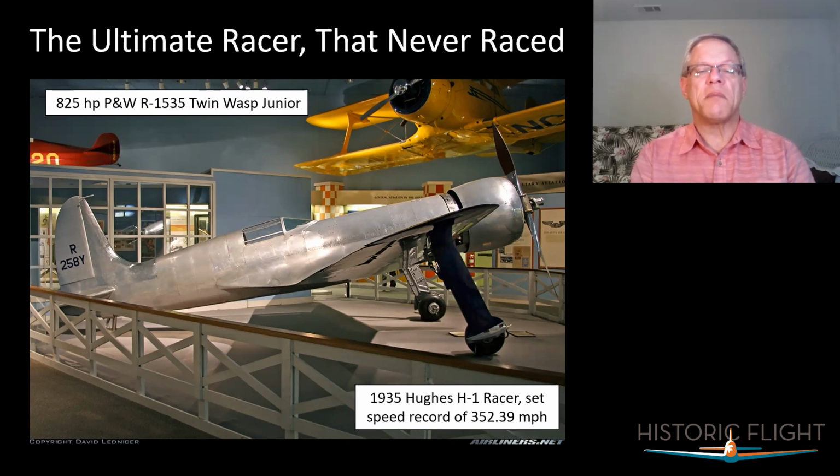825 horsepower. It's not a monstrous engine. And he ended up setting a world speed record of 352 miles an hour with it. And probably could have done very well in national air races. But once again, he was discouraged from racing because they didn't want people just coming in and buying the trophy, as they said. Despite the fact, really, Howard Hughes made some very significant advances in aerodynamic technology here that would have been good to have shown in the race. You can also see the NACA cowling he's got there, very clean, tight cowling on the aircraft.